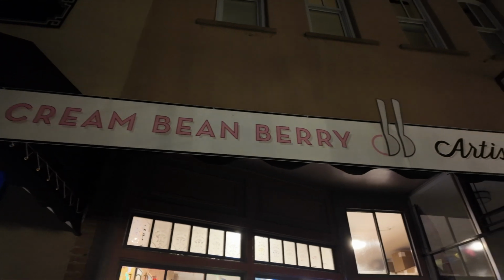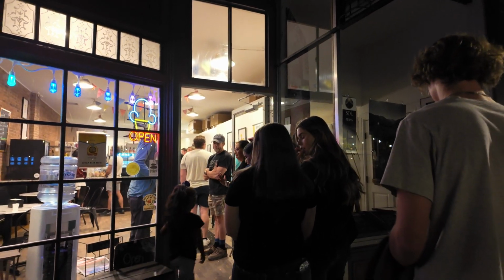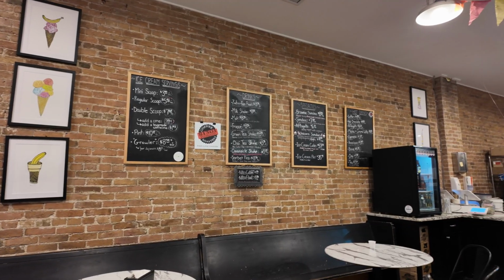Before heading back to the hotel for the evening, we stopped by one of the most popular spots in town, the Cream Bean Berry, for artisanal ice cream. It seems like this might be a railway tradition.